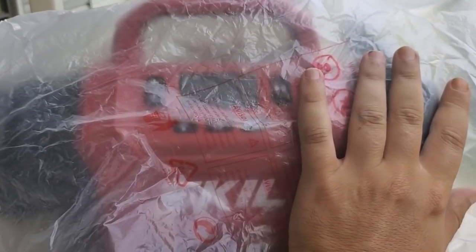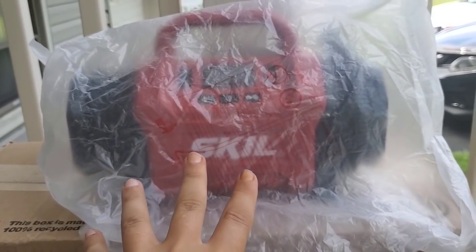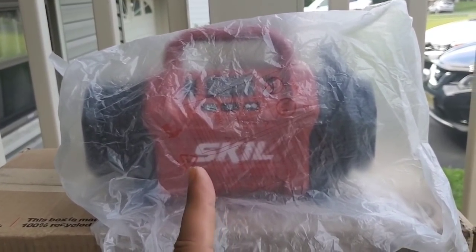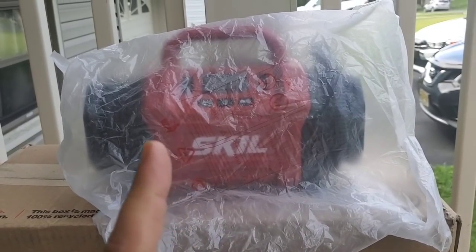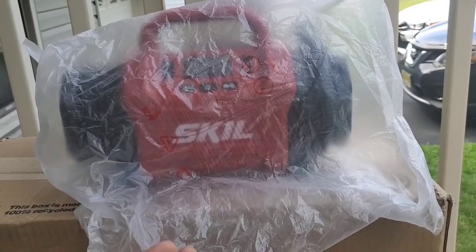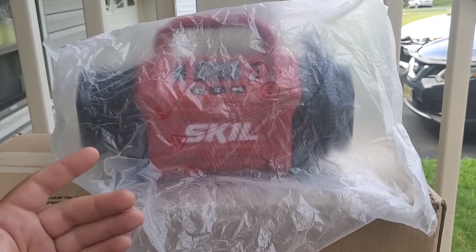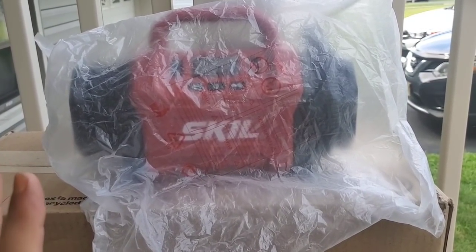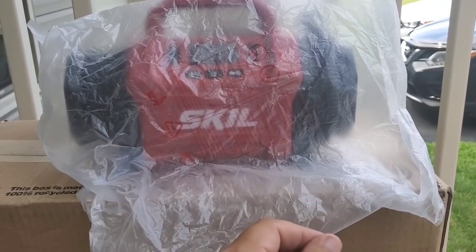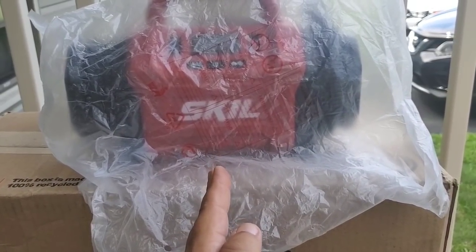All right, I got something hidden here. Something that you can't see. All right, you can't see what's in this bag. But it's from a company that I've been saying since I've been covering their stuff and do a lot of their deals, especially on Amazon. Matter of fact, I just did one last week that was just out of the ballpark. But when it comes to performance and price, that equals value, to me anyway.